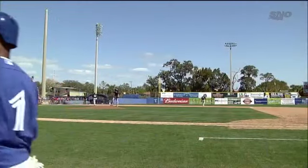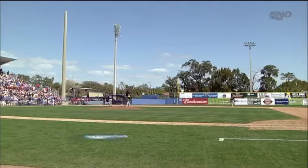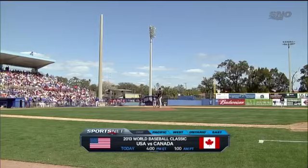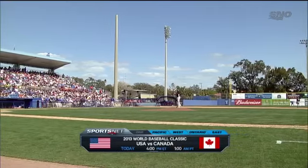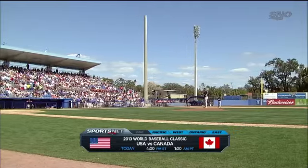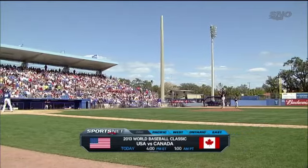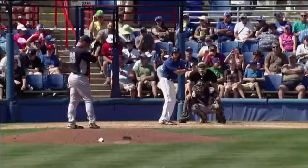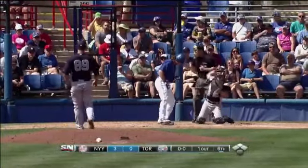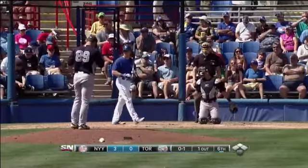Coming up in an hour, it's the WBC, or the way Canada's playing, maybe it's the WWE instead of the WBC. But it's Canada and the United States set to go at 4 o'clock Eastern time. Jameson Taillon against Derek Holland for the United States, 4 Eastern, 1 Pacific time, on Sportsnet East, Ontario, West and Pacific.